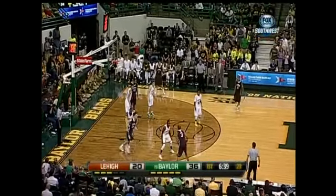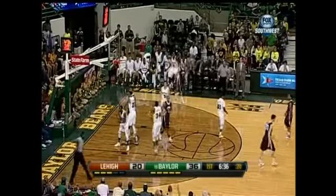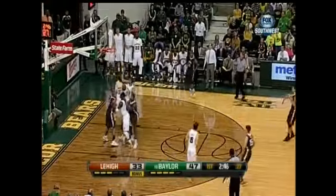Going to come get this one. This is against Baylor. Good athletes. Working the drive. Gets caught inside. Offensive foul. Not a lot of makes in these games, quite frankly, against the superior opponents.